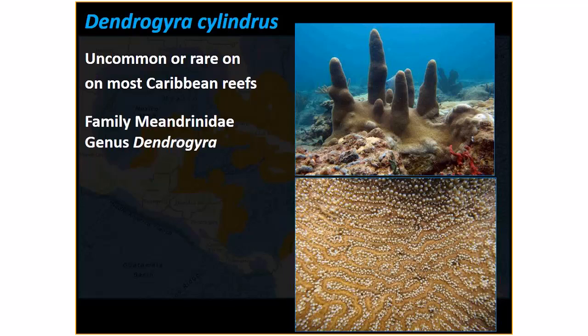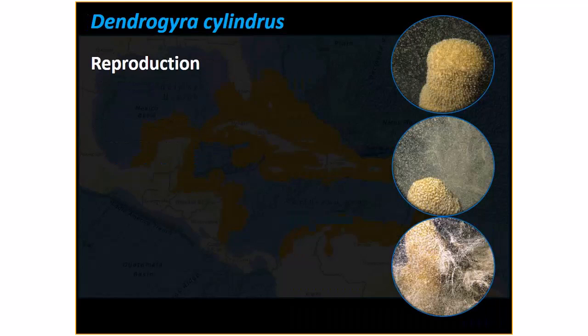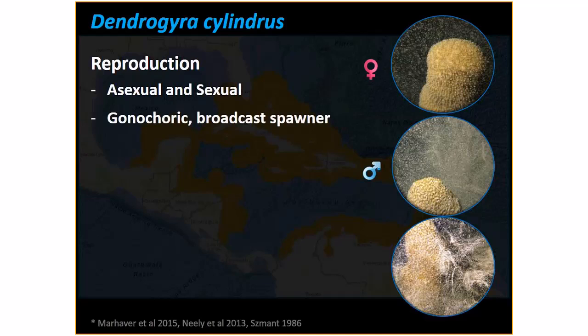It's found in the family Meandrinidae, which, as Nicole just mentioned, includes the two corals Meandrina meandrites and Dichocoenia stokesii, and the genus Dendrogyra. What's more interesting is that Dendrogyra cylindrus is a single species within the genus, and so this raises the conservation value of this coral pretty high.